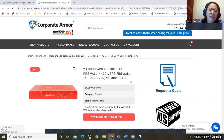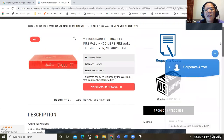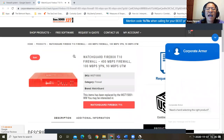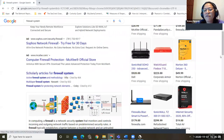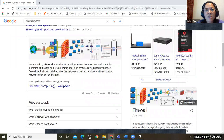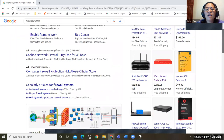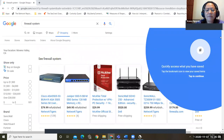My personal opinion and experience with WatchGuard, I did not like how their interface is. And I haven't used WatchGuard for a few years now, only because I found that there's a lot of issues with their firmware. But that was just my previous experience. They might have improved it over time. Okay, so you can find the type of firewall, and of course you can look at Cisco, you can look at others, and they can go up to quite a bit. Okay, so let's pull it up from shopping.